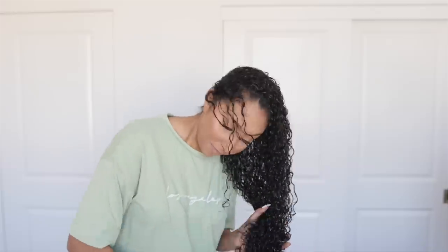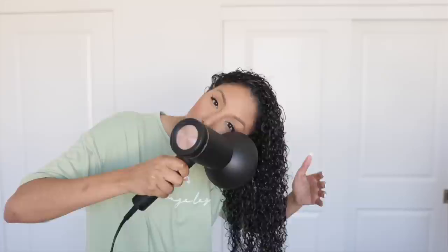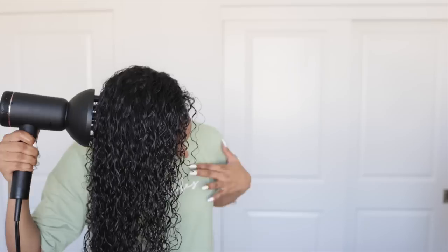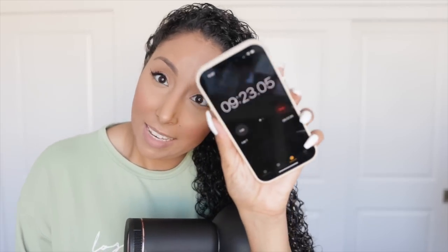Okay, starting the clock again. I'll speed this up. Go. Starting on my roots because the roots take the longest part to dry. Your ends are easier to dry. Okay, we are just at the 9 minute mark. I think I'm gonna bump it up to high heat because my hair is still very wet. Let's go.